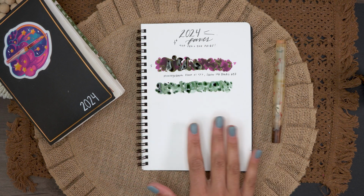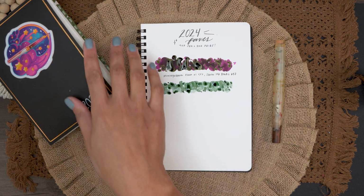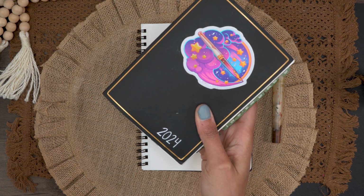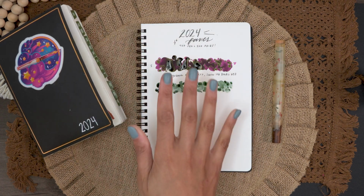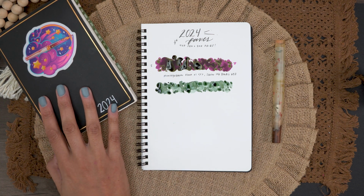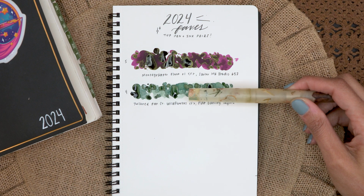If you're wondering what paper I'm writing on, this is Cosmo Air Light. I have basically run out of space in my 2024 ink journal, but I am going to tip this in in some fashion to get it in this 2024 ink journal. Also see that it's just a very beautiful match.